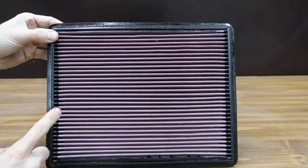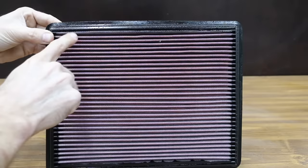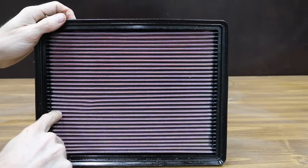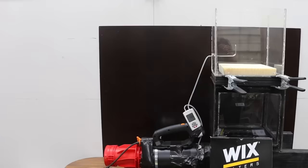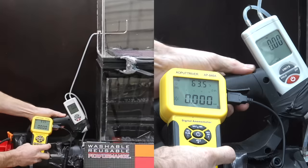Right out of the packaging, this filter is very oily. The K&N filter has 32 layers. Obviously, this has quite a bit different design. It has a wire mesh that's actually part of the filter media. 516 grams. So can the most expensive filter, the K&N, which is known for high performance, beat the competition?